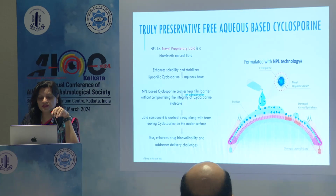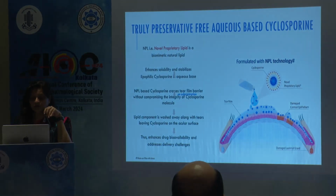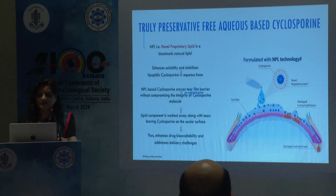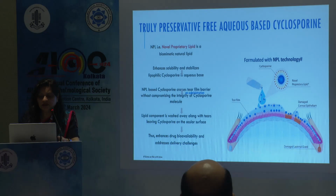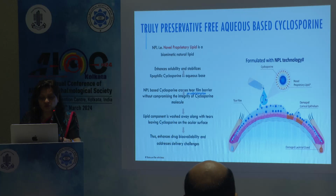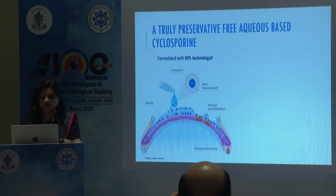It actually stabilizes the lipophilic cyclosporin, and in this technology, basically what happens is that it degrades so that it becomes more friendly to the surface. The lipid component is washed away along with the tears so that the cyclosporin can act on the ocular surface.